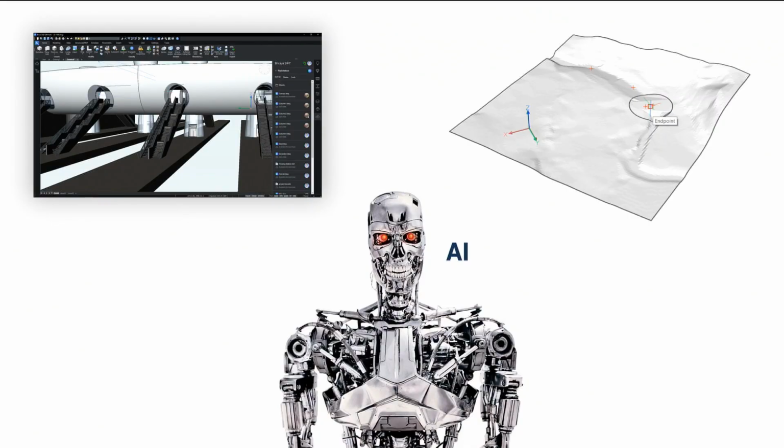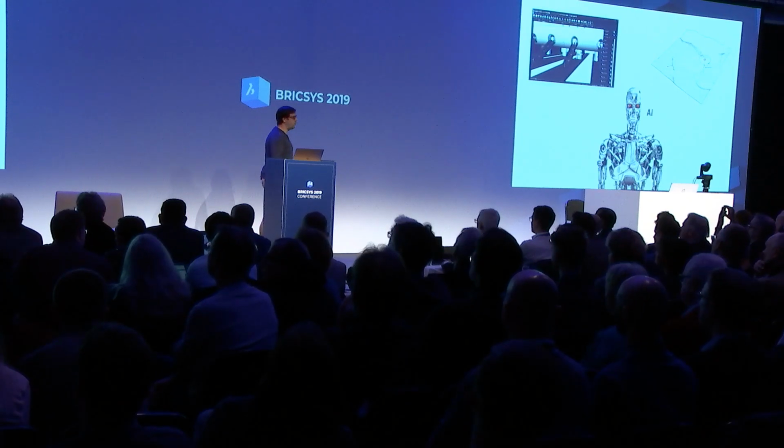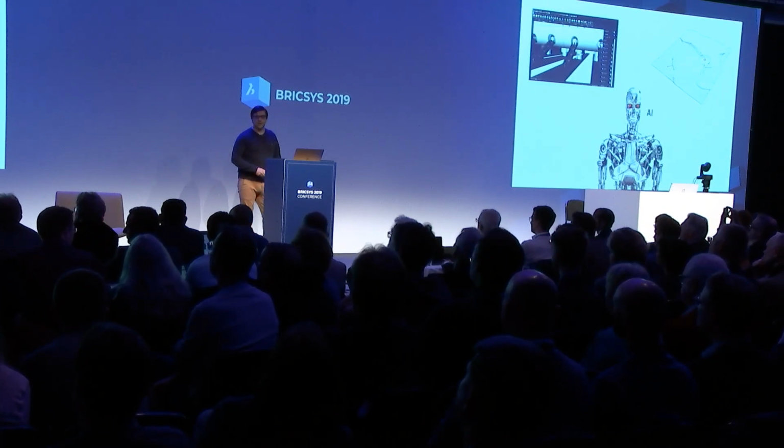The dark UI looks absolutely stunning. The newly added civil features open up a whole new world of possibilities for our customers. And as you can see, the sheer speed at which our artificial intelligence is being improved will have you having real conversations with BricsCAD quicker than you can say Skynet.